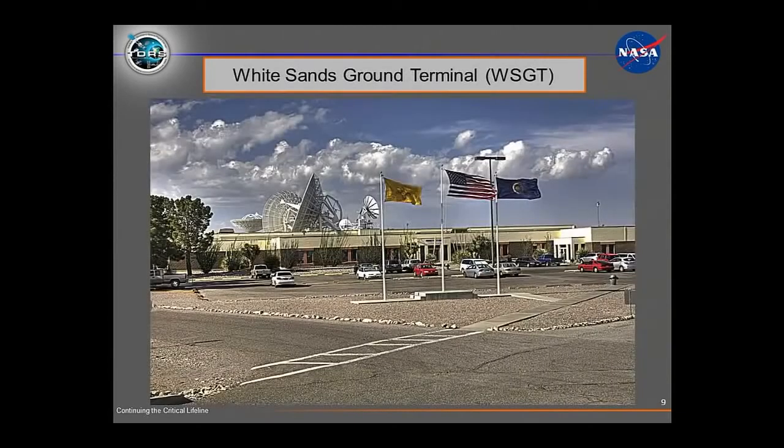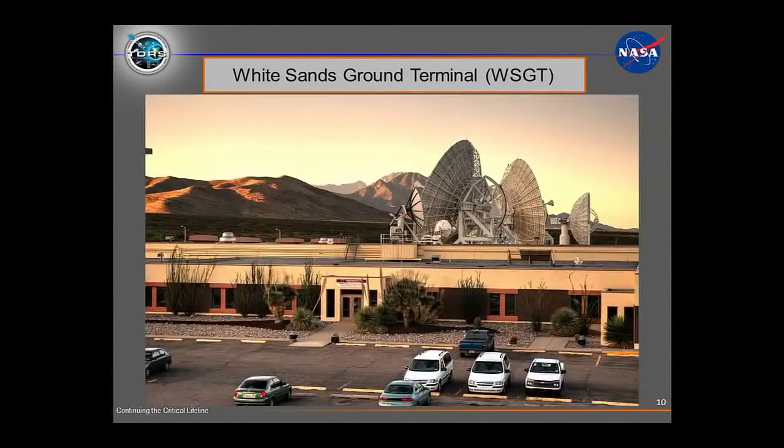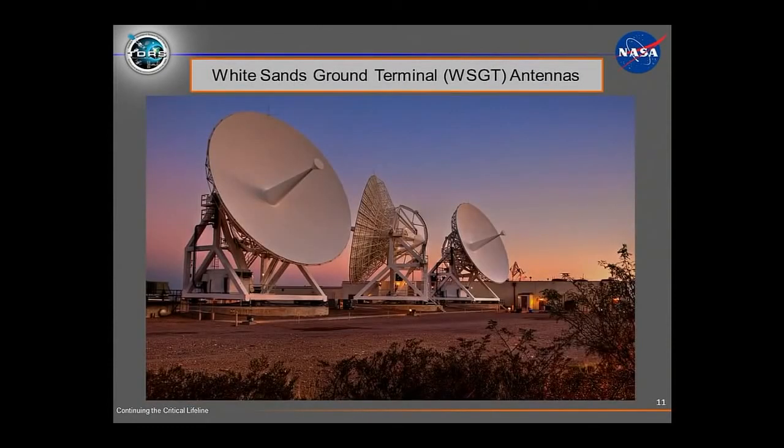Next slide, please. So this is a picture of the White Sands with the flags. It gets very windy out at White Sands, so that's a pretty picture. Next slide. So this is another picture of the dishes in the back that you can see. Next slide. I've got a lot of pictures. I'm not trying to get into a lot of the technical stuff. If you've got technical questions, my boss will be here. As they said, I do more of the business end of it. But the dishes are pretty large. You can see the entrance to the building down there.